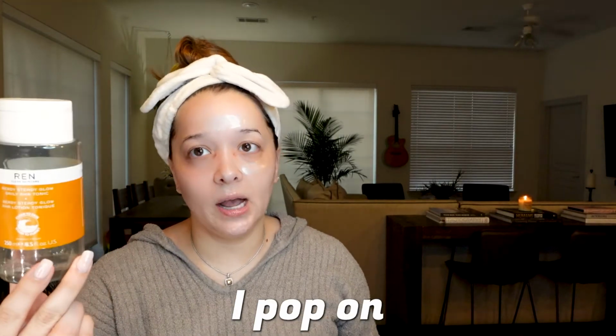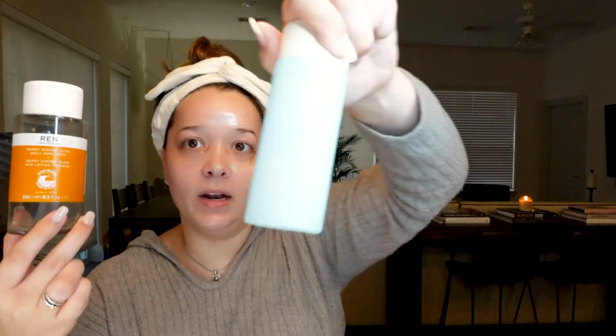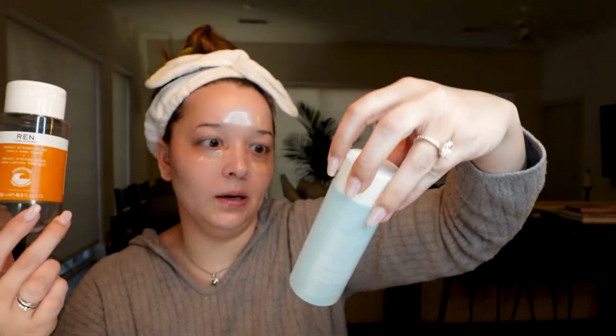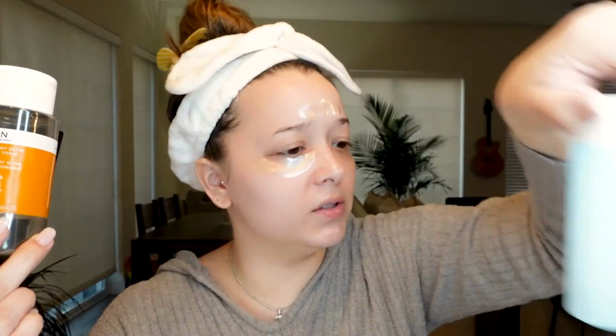This is the first thing I pop on in my skincare routine, and I love that it's a gentle exfoliant. I do this one in the morning, and then I do this one by Summer Fridays as part of my PM routine. This is an AHA exfoliating chemical, and whoo, it's good. And this is so good in the morning. Yes, yes, yes, we'll always buy this.